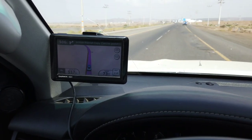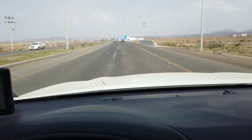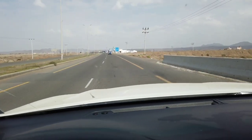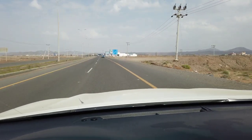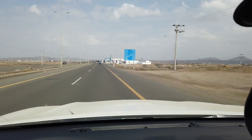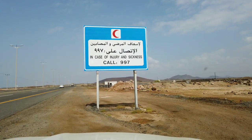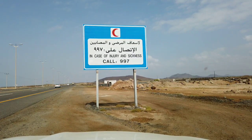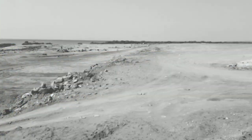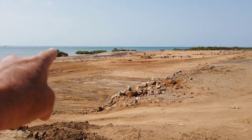That's my South African GPS. I'm driving in Saudi, and that American lady that wants to pronounce the Arab words, that gives me a giggle. I sit here, and every time she talks to me, I smile. In case of injury and sickness, call 997. And that is the Red Sea.